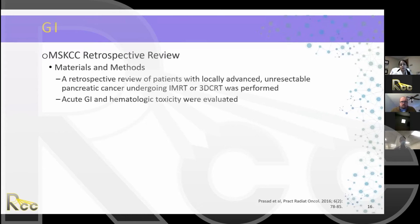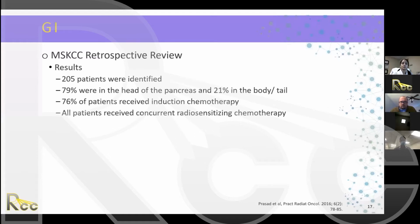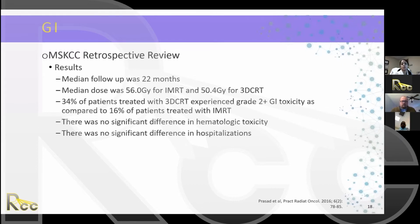Memorial Sloan Kettering also did a retrospective review looking at this, and they included patients with locally advanced unresectable pancreatic cancer undergoing IMRT or 3D conformal, and acute GI and hematologic toxicity were evaluated. In terms of the results, 205 patients were identified. 79% had tumors in the head of the pancreas, and 21% in the body and the tail. 76% of these patients received induction chemotherapy, and all patients received concurrent radiosensitizing chemotherapy. The median follow-up was 22 months.